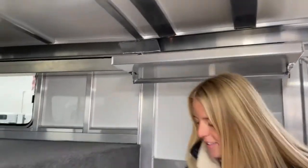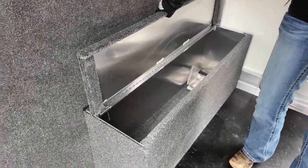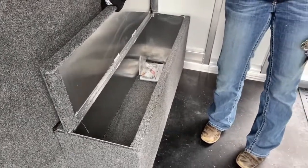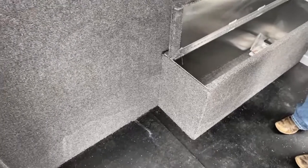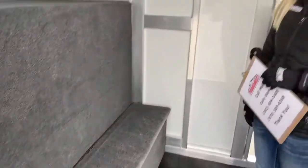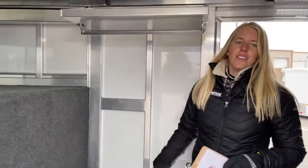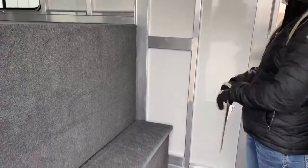Right down here, everybody loves a boot box, so you've got a half a boot box here. We didn't want to take it all the way to the edge and make that area by your saddles a little bit too tight if you've got your saddle rack swung out. So having a half boot box here gives you a lot of additional storage, makes it easier to get up into the nose, as well as gives you a nice little place to sit down, relax, maybe take your boots off if you need to do that.